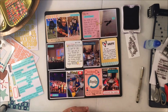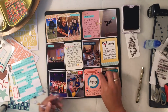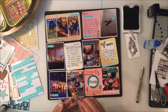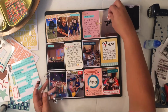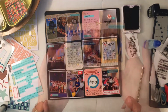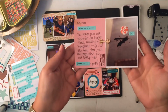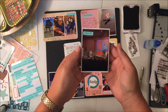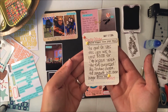So I'm getting to the end here. I'm going to start showing the cards after I get a few more little embellishments, still using the last bits of those puffy stickers that came with the Citrus Twist kit. I have a feeling I'm going to have those for a long time. And I think that's about it. So here are the individual cards. Hopefully I slowed it down enough for you to see. And then I'll have a still here at the end of both pages together.